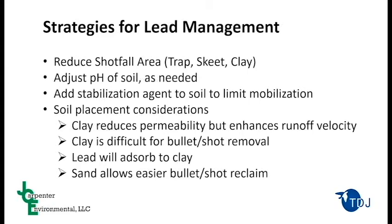Obviously, once you close the firing range, then it does need to be addressed. Any leachable lead on the property, any potential hazardous waste needs to be addressed. You can control the amount of hazardous waste that is generated over time at your operating facility by adding a stabilization agent like the TDJ product, like Blastox, which is really a three-pronged approach.